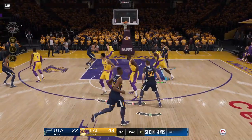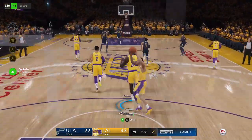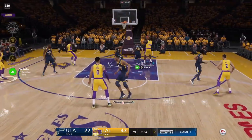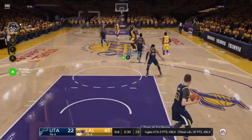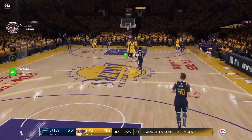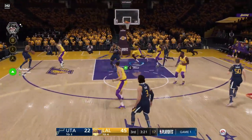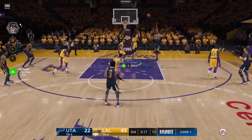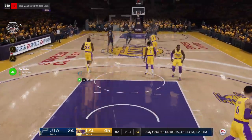Doncic. Down to Gobert. Had a good look there, but it's no good. Lonzo Ball with the rock. The pass set it all up. He's been doing this for years. The physicality in which he plays. No one wants to see that. You're going to leave the game with black and blue marks all over your body. To Favors. Great feed. Rudy Gobert. 4 out of 10.